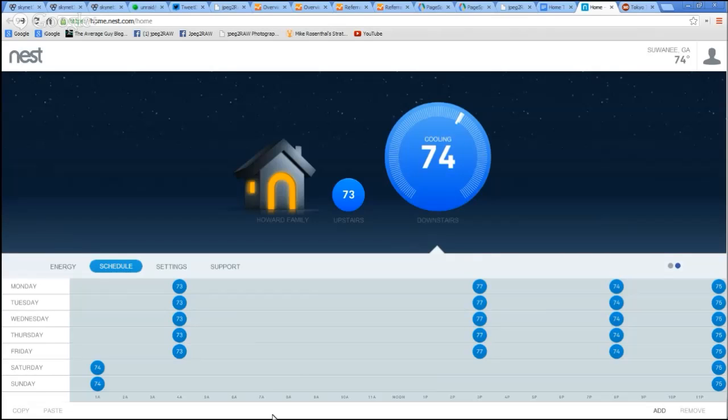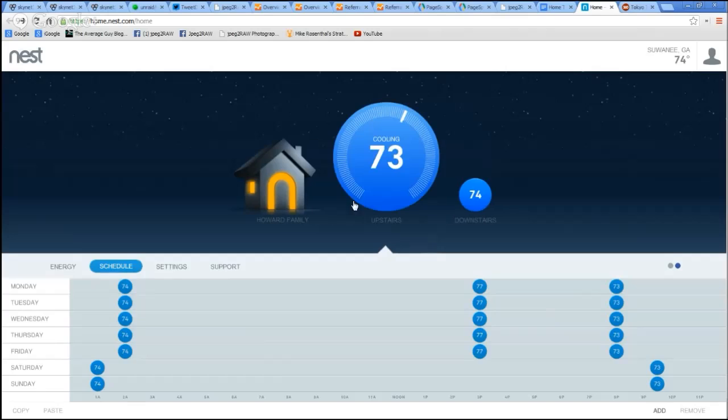So we're using that. I have it at 3 o'clock go to 77 degrees. At 8 o'clock it goes to 74. And then I let it warm up a little bit during the night because we're not downstairs. And then I have a little bit different schedule for upstairs, and the weekends are different too. That's pretty sweet. You can have multiple ones set up too. It doesn't have to be just the few that I have. You can have a whole bunch of them.